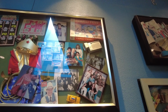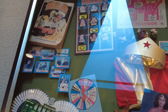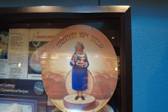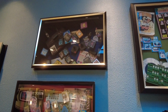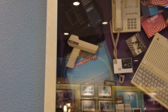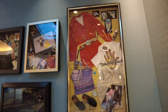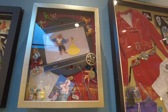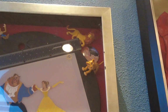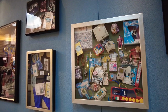It's like a camcorder, Tony Danza, the original Wonder Woman, Dukes of Hazzard. Hey, where's the beef? 1986, Tori, Elton John, Michael Jackson, Madonna, Sting. Look at all this old technology. Jump into the 90s. This is right up Steph's alley. This is her favorite movie right here, as well as this movie. They might be tied. No. She likes Beauty and the Beast just a little bit more. Dreamcast.